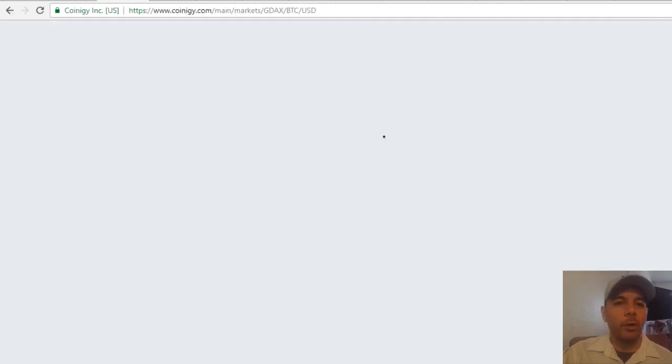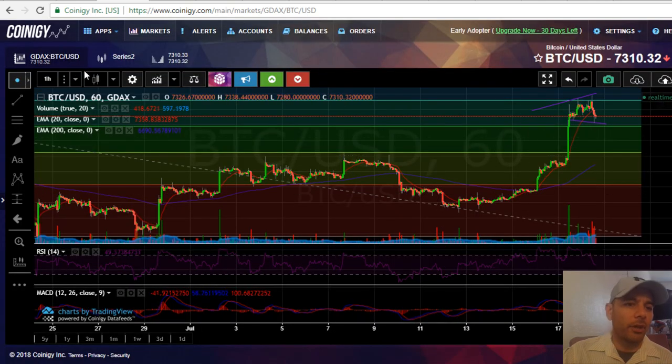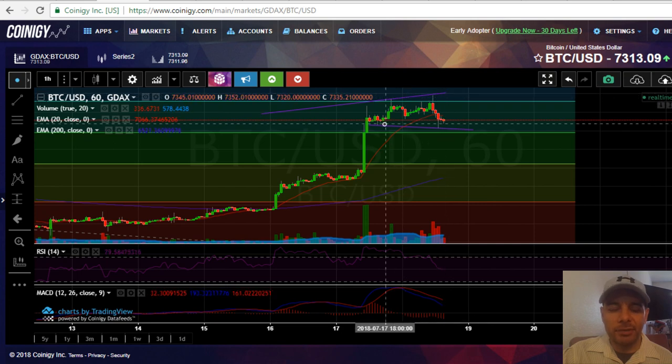Moving forward into Coinigy, it's the same chart. It's a GDAX BTC chart, but I put it on a 1 hour chart. I was trying to put in corridors here, and because of this big pump, there's really no way of putting in some corridors.